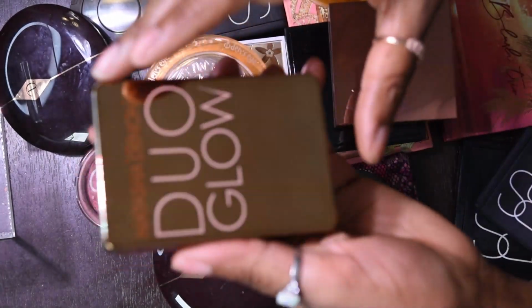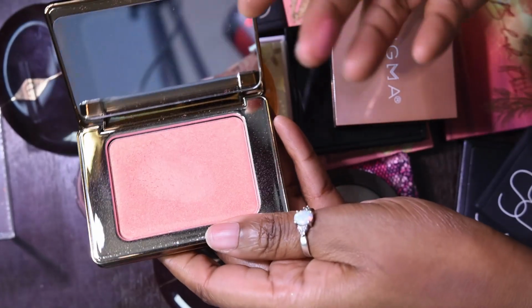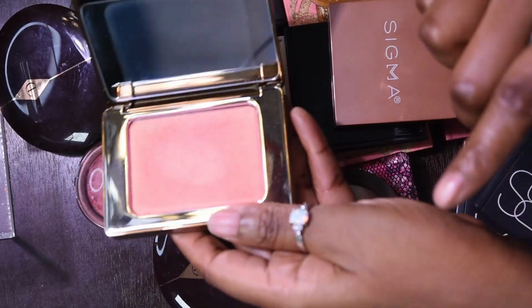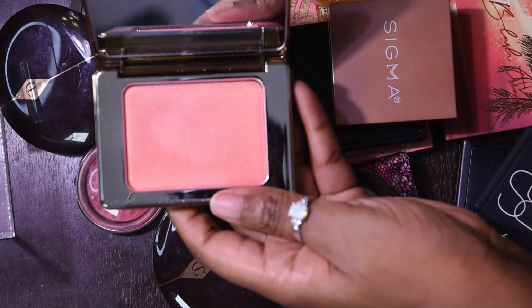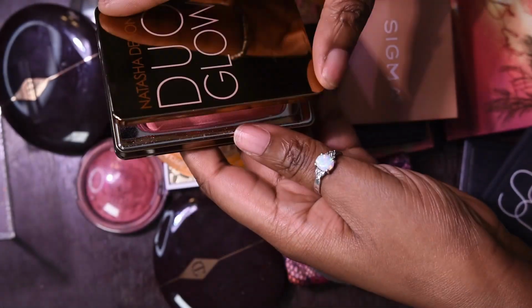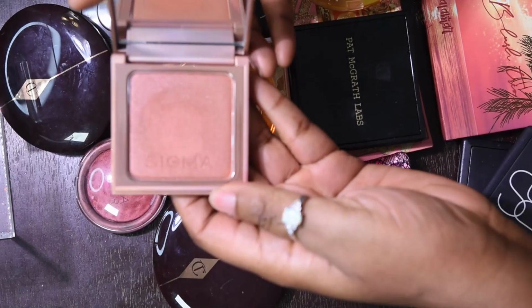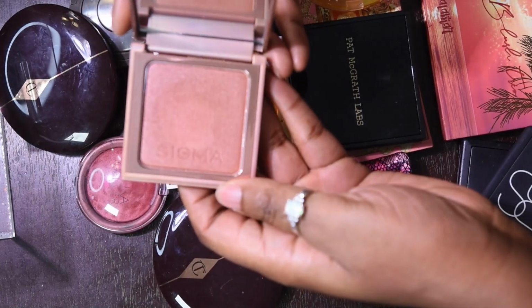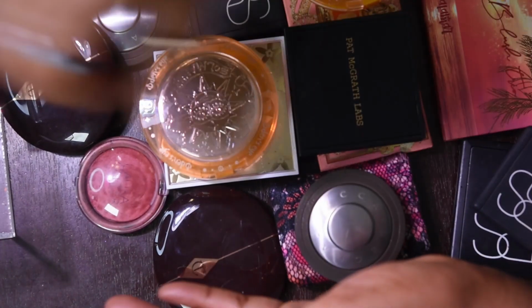Natasha Denona Duo Glow in the shade Alba. I remember trying this and thinking it was okay, but I think it's a little too lightly pigmented on the color and too shimmery for me. So I think I'm gonna give it to somebody with hopefully a lighter skin tone to enjoy that. This Sigma blush in the shade Bronze Star is actually a really nice blush. It is quite shimmery, but I like it for my skin tone, so I will keep it.